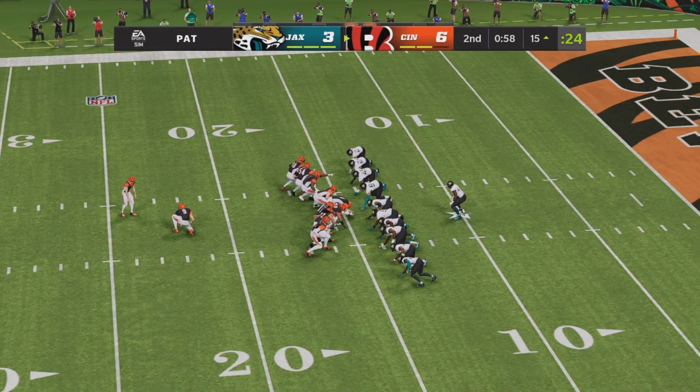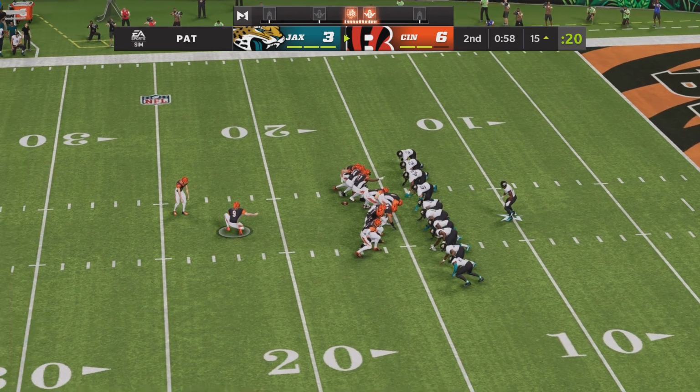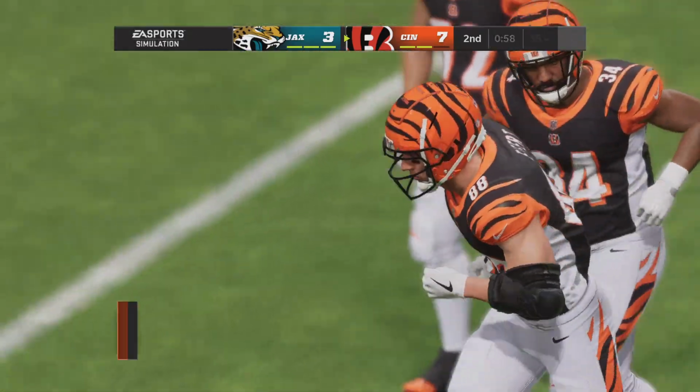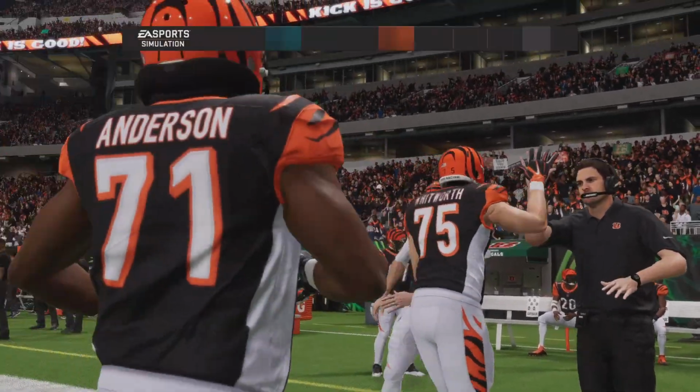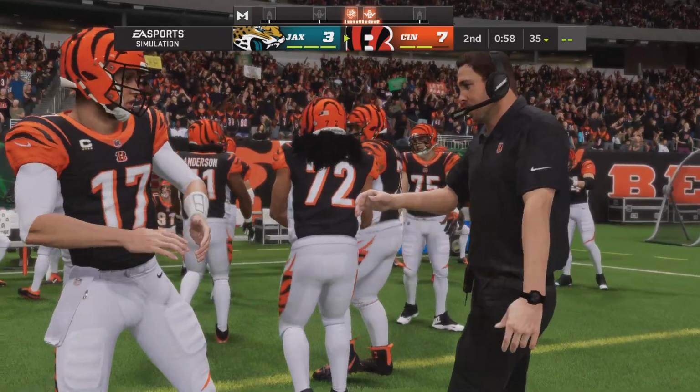Evan McPherson for the extra point. So he missed his lone field goal try, but he's got this one as that extends their lead. A pretty long drive that time, 11 plays all told. And it ends with a Bengals score.